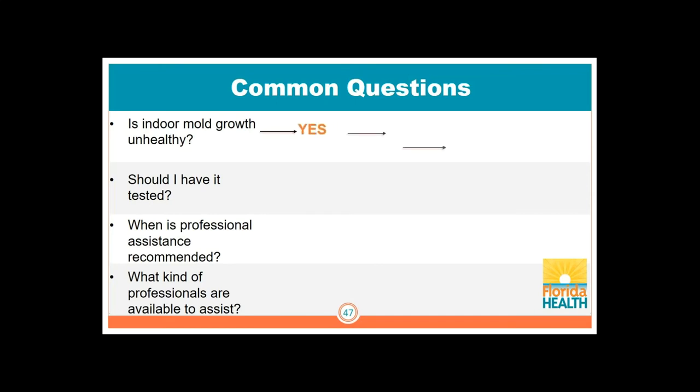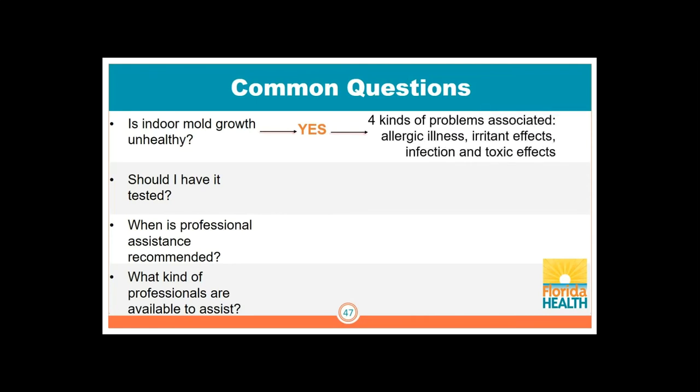People should not be living in moldy buildings. The primary reasons are allergies, asthma, respiratory disease, and opportunistic infections. So those are the reasons why.